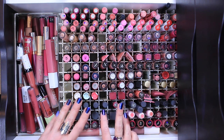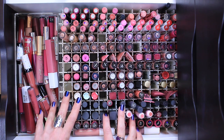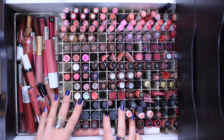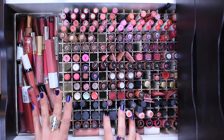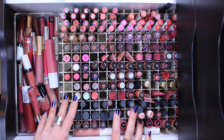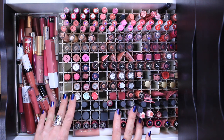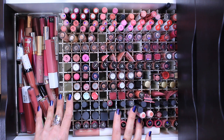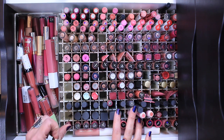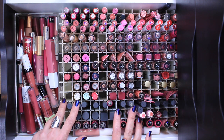Anyway, I thought I would record myself going through this drawer. This is something that I typically do when I do my yearly inventory, where I go through each drawer in my vanity and make sure that everything looks and smells okay. And then I'll go through my Excel spreadsheet and tick everything off, make sure it's still in my collection, and then take out anything that I decide to declutter.